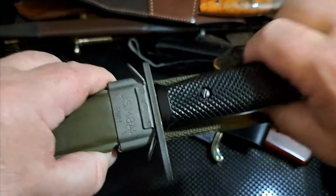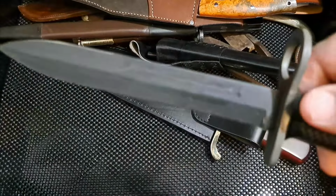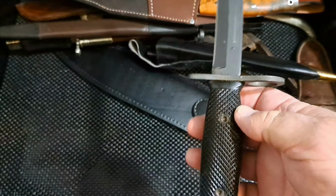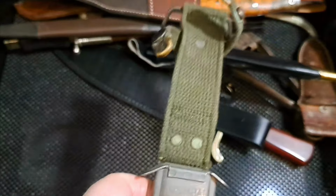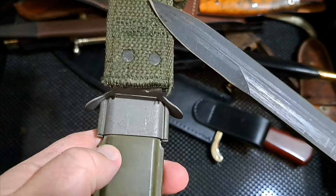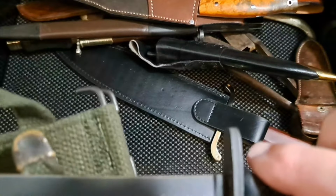I think this is an M7 bayonet right there. Old reliable. This is the kind that I had when I was in the Marine Corps. And that's the sheath for it. So, made M8A1 sheath. These are nice little bayonets, actually.